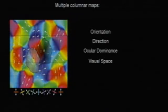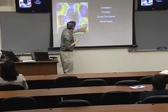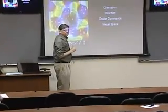Okay? Now, this extends further. There's orientation, there's direction, there's what we call ocular dominance. The influence of the two eyes can vary across the cortical surface. In some regions of the cortex, one eye will dominate. In other regions, the other eye will dominate. So it's sort of a tessellated pattern of dominance by one eye or the other. And there's also a map of visual space, which I'm sure you're all familiar with.